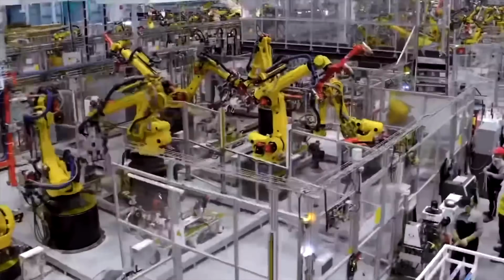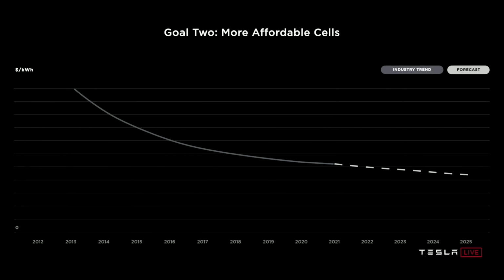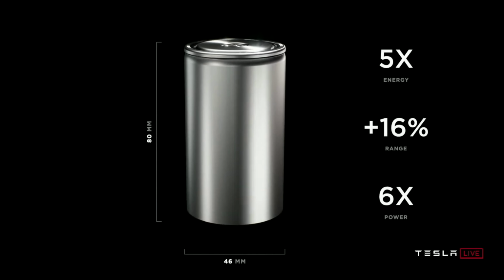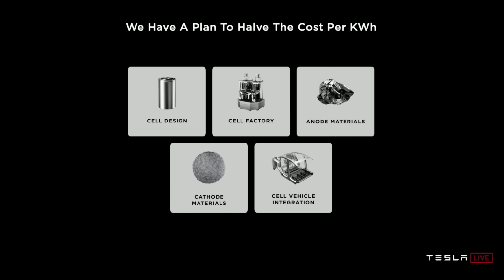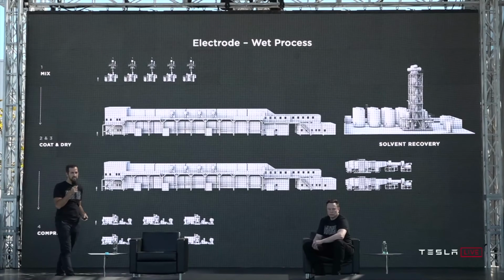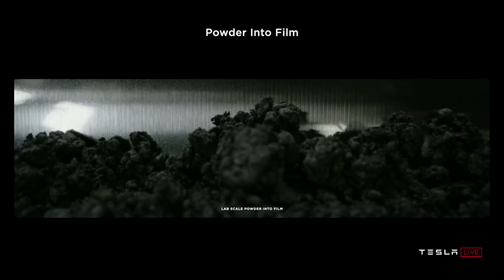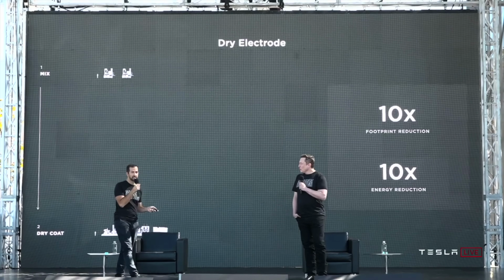In 2020, Tesla held their Battery Day event. In that presentation, they outlined their plans to make more affordable battery cells in the future, ultimately halving the cost per kilowatt hour. They would do this with a new cell design, 4680, a new cell factory, and improvements to anode materials, cathode materials, and cell vehicle integration. One big innovation here they outlined was the wet process used and how their dry process would massively reduce complexity via a 10x footprint reduction and 10x energy reduction.